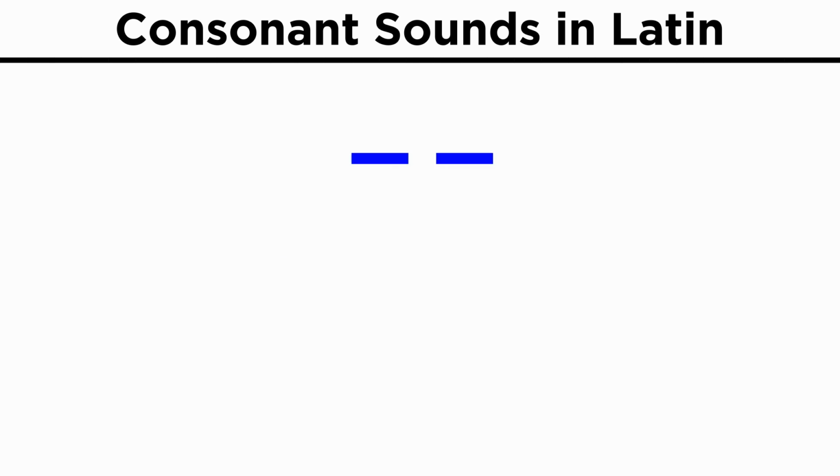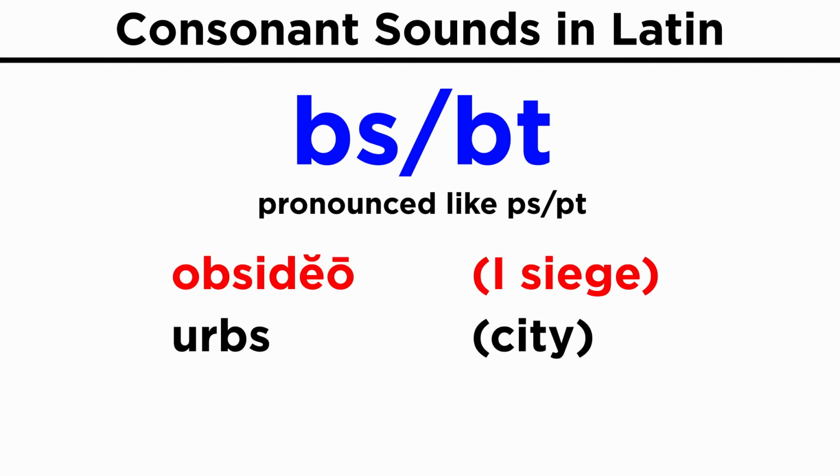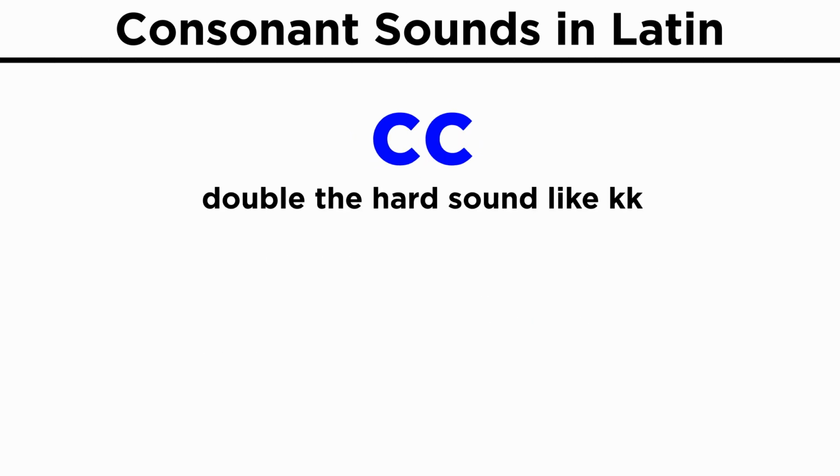Now let's go over common pairs of letters that we will see frequently, as these will have specific pronunciations that will be important to know. BS or BT will sound more like PS or PT. Obsidio. Urbs. CC. If one C is hard, here double the sound, as though it is KK.